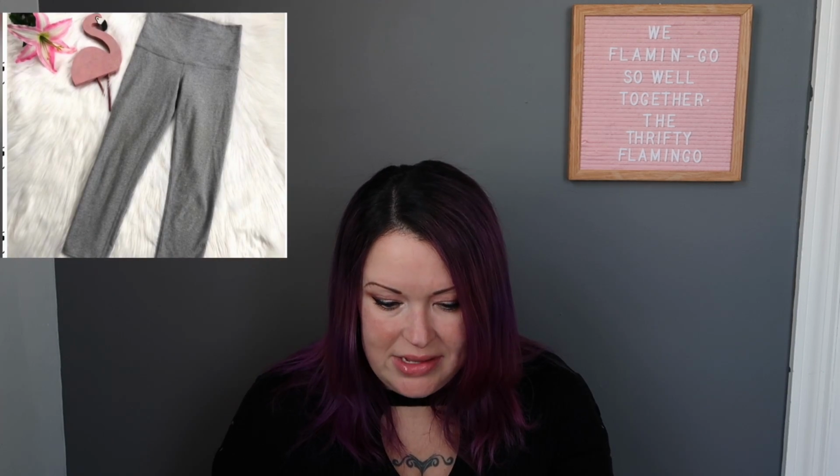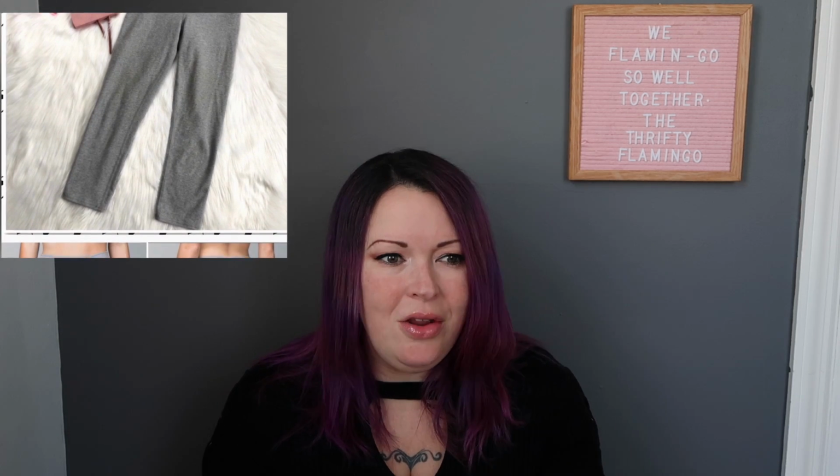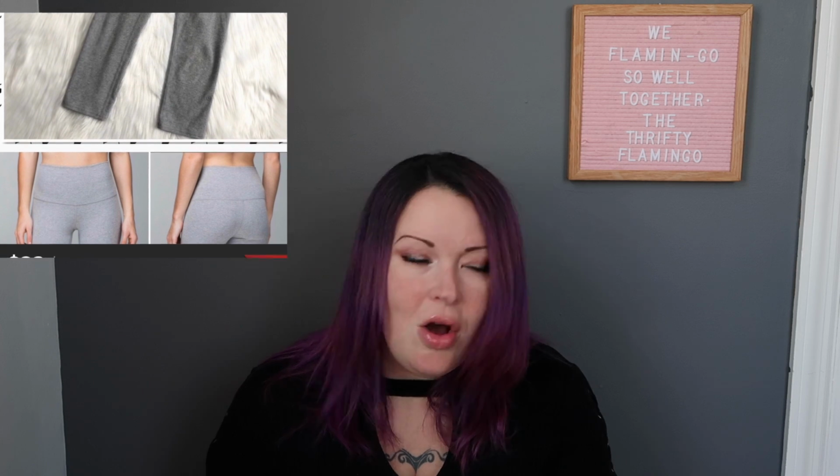So I had these. They were a smaller size. They were a size 2. They were the Lululemon Wonder Under Crop Roll Down in gray. So they had a really high stomach panel that you can either wear all the way up over your belly or roll it down. And I did take an offer on them. I took a $33 offer on them. Got them out the door.